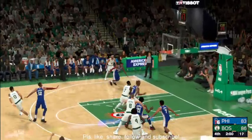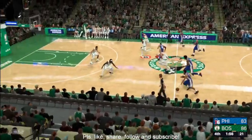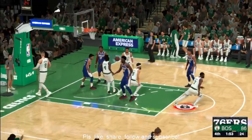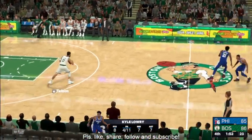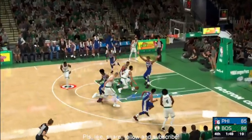The three from Tatum. It's hauled in by the 76ers. Lowry's got his seventh rebound of the game with that last one. Plays it up and banks it in. Lowry's got 4 points now in the quarter. We've come to expect Kyle Lowry to deliver in the game's most important moments, and he does it again.